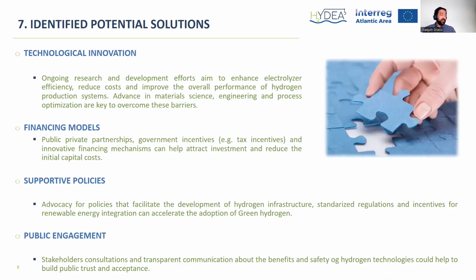So as we identify the challenges to overcome, there are potential solutions identified for each topic. For example, for technological innovation, ongoing research and development efforts to enhance electrolyzer efficiency, reduce cost, and improve overall performance. Advancing material science, engineering, and process optimization are key factors to overcome these barriers. Financing models, public-private partnerships, government incentives, for example tax incentives, and innovative financing mechanisms can help attract investment and reduce the capital costs for that investment.